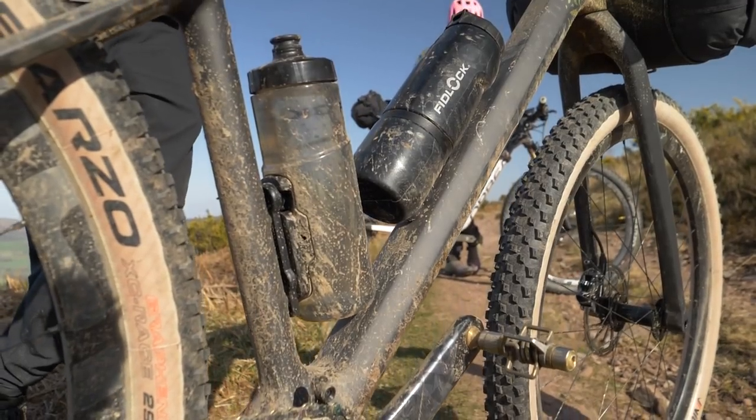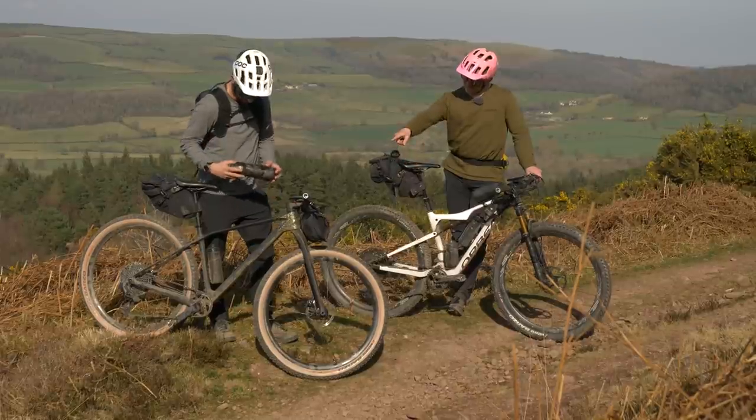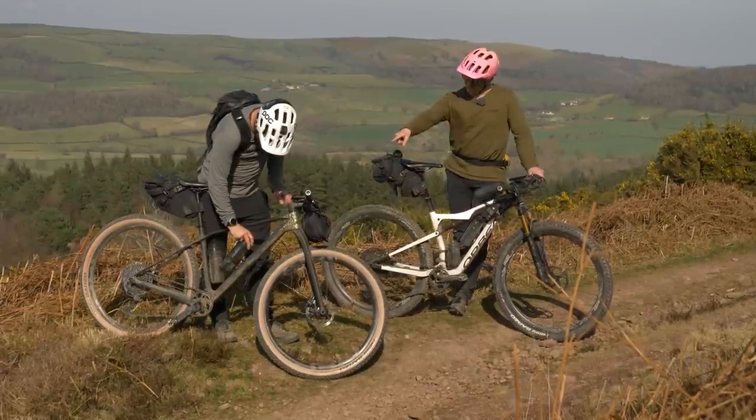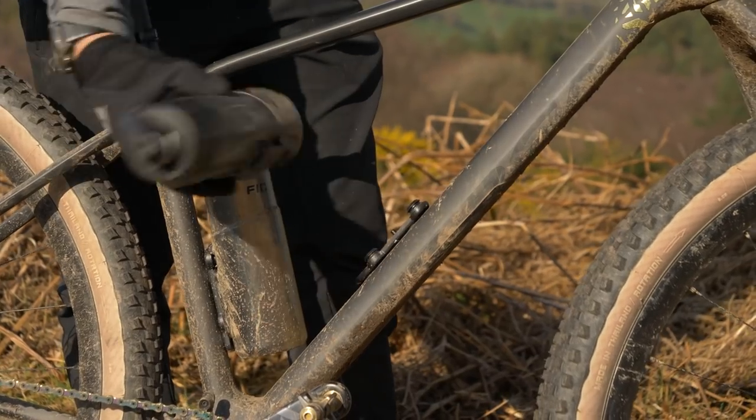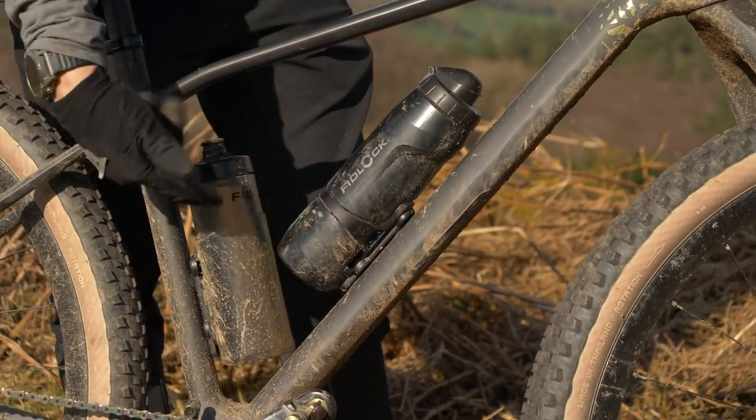I got the Fidlocks on. It's super clean, isn't it? So it's a cageless system. I didn't realise how this worked until I tried it. But look how clean it is on your frame. So you twist them off, and then when you get them near, the magnets just grab and they clip. Yeah, so no bottle cages. Looks super clean. How about your setup?